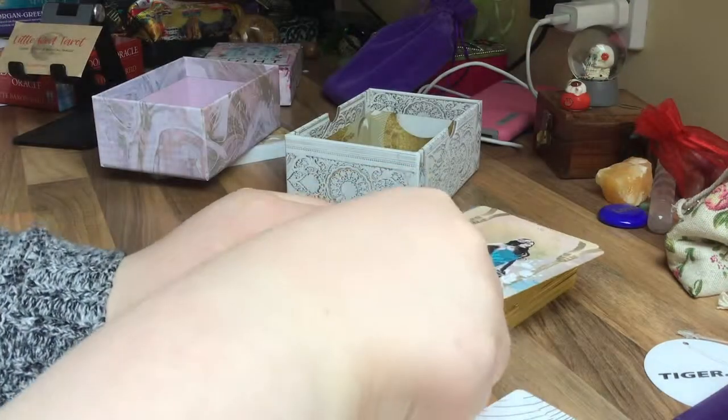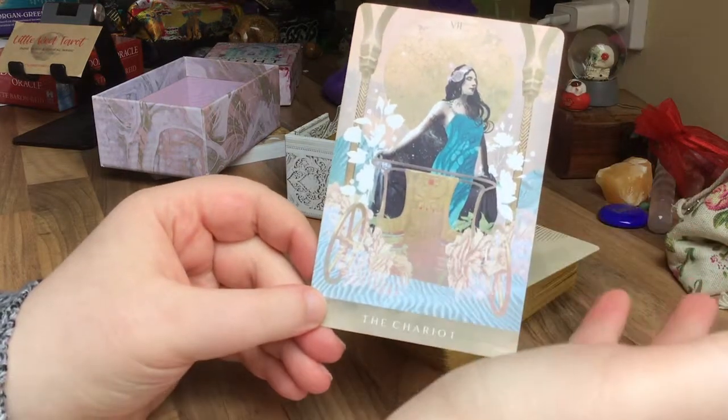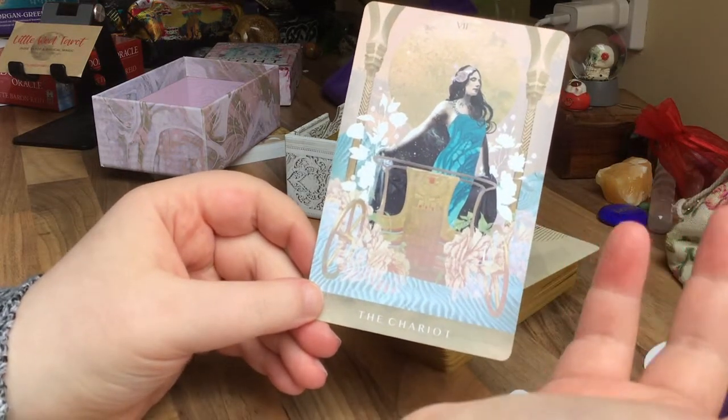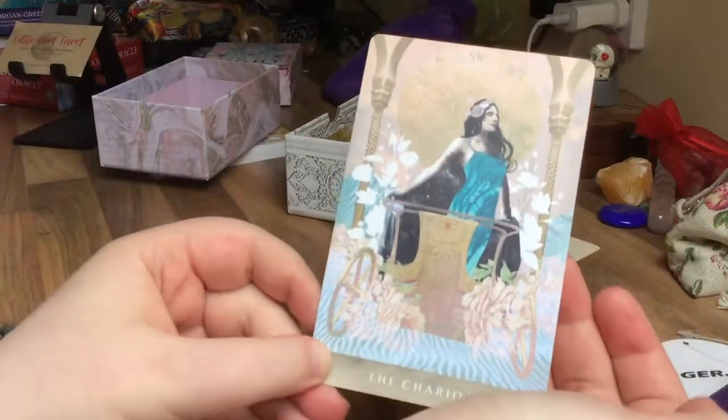The chariot. That's a really nice chariot. I love how there's no horses or sphinxes carrying it. It's like she's making her own journey. I love it. It's beautiful.